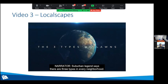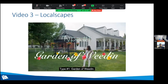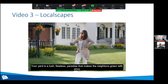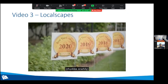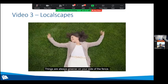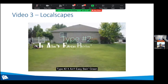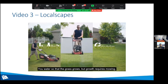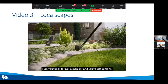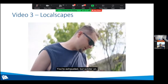Suburban legend says there are three types in every neighborhood. Type one, Garden of Whedon. Your yard is a lush, flawless paradise that makes the neighbors green with envy. Well, almost. Things are always greener on your side of the fence. Type two, it ain't easy being green. You water so that the grass grows, but growth requires mowing. Turn your back for just a moment and you've got Jumanji. You're exhausted, but soldier on.